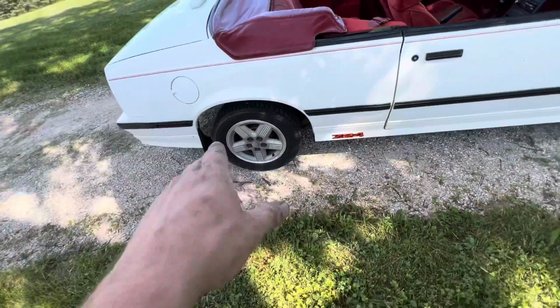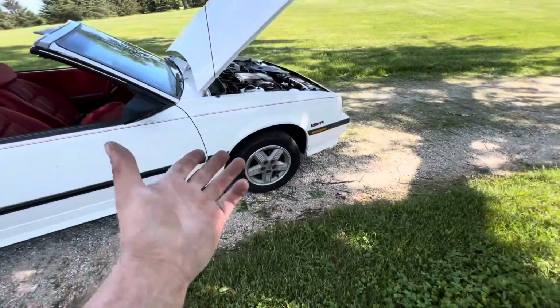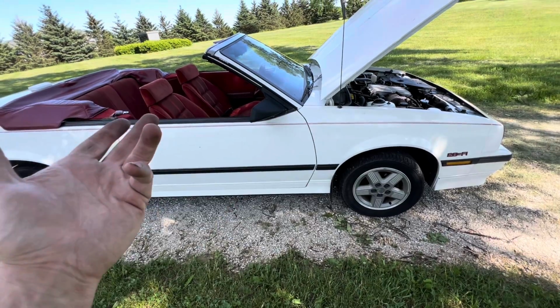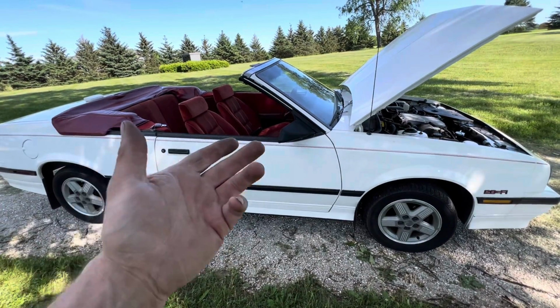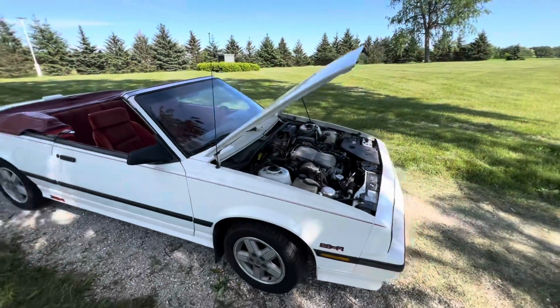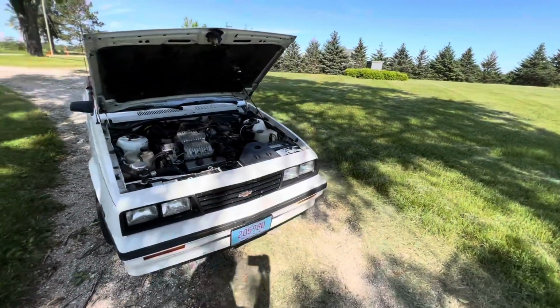It's got the nice RS Z24 wheels. Honestly, I don't know what it would be lacking that a Z24 has that it doesn't, so it's a Z24, and I don't care what anybody says. It's just a really rare one. And a really rare, good-looking one.